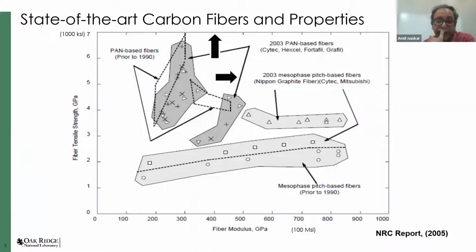Now, this particular slide is dated. It is from the National Research Council, their report that I think Jack Gillespie from University of Delaware chaired, which was published. It talked about structural materials, and carbon fiber was one of those. And it gives different grades of carbon fiber property data points.